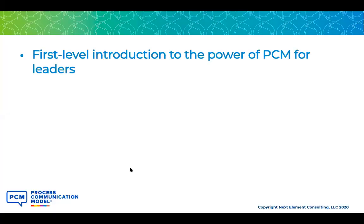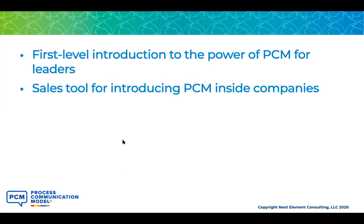So some uses that we see is obviously a first level introduction to the Power of PCM. This can be the first profile that a leader sees, just like we may have used Key to Me before. It's also a great sales tool for introducing PCM inside a company. I think people can see what's possible with this if we're wanting them to adopt PCM as a leadership development tool. Great framework for coaching. I would take this profile with a coaching client over any of the other ones right now because it's just so rich with coachable concepts and helps them really.